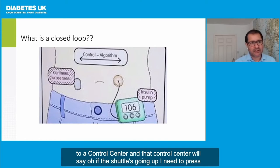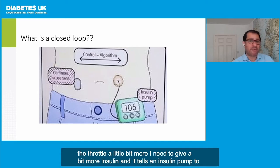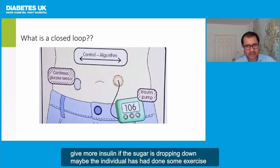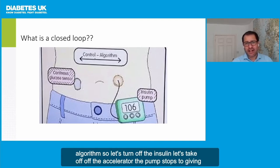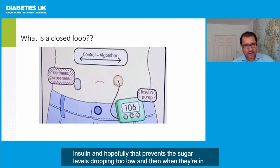And that control center will say, oh, if the sugar's going up, I need to press the throttle a little bit more. I need to give a bit more insulin. And it tells an insulin pump to give more insulin. If the sugar is dropping down, maybe the individual has done some exercise, the sensor will detect the low sugars. The control algorithm says, let's turn off the insulin. Let's take our foot off the accelerator. The pump stops giving insulin. And hopefully that prevents the sugar levels dropping too low.